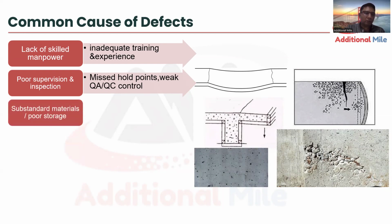Substandard material or poor storage of materials. Many times we generally don't hesitate to buy good material as an EPC or main contractor, but we always miss the guidelines mentioned by the manufacturer on how to store and protect it. Most of the time we bring sealants or paints, which clearly say you should not keep them outside, in direct sunlight or high temperature, but we always miss it and keep them outside, and we see a thin layer of hardening, or sealants hardened fully, or some kind of distortion inside the material. Such practices may also cause defects.